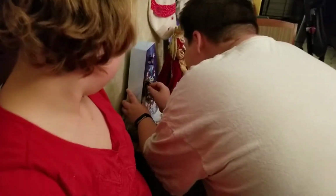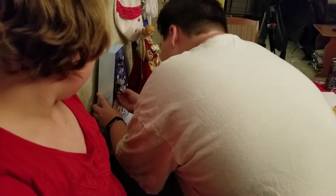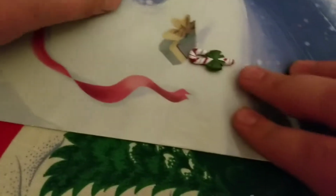Are you getting mom? What is it? Like a little wooden, like a wooden deer or a wooden ram. So these are some of the other ones they got. They got a cat. Yeah, let me hold them. Some Olafs. And that's another, a candy cane. Another right here, Olaf. Right there, they got a candy cane.